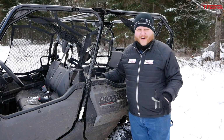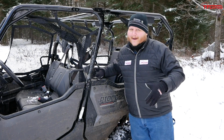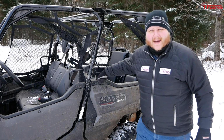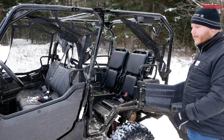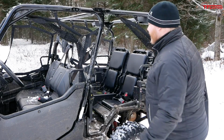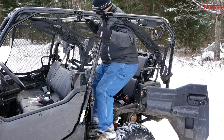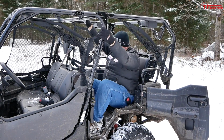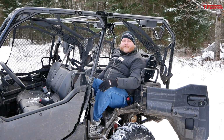Okay, here's the moment I know you've all been waiting for. I'm gonna jam my 6'2" frame and my big wide butt into this Pioneer. Let's see how the back seat does. So first of all, a nice wide opening for the passenger and a nice little step down there as well. Now, let's see how this goes. Oh, interesting. Okay, so first issue is the lack of a footwell here.